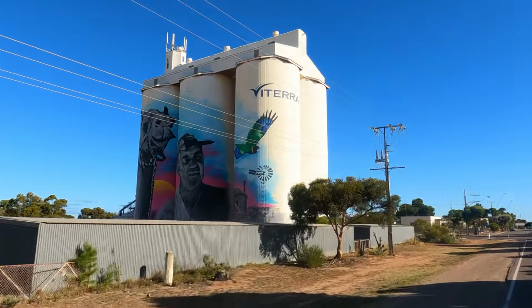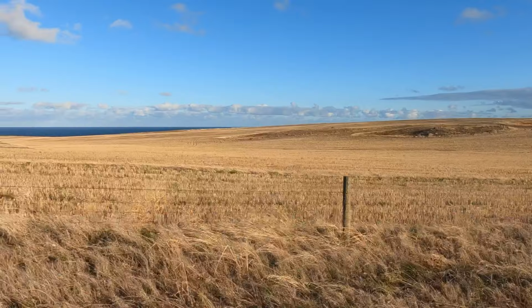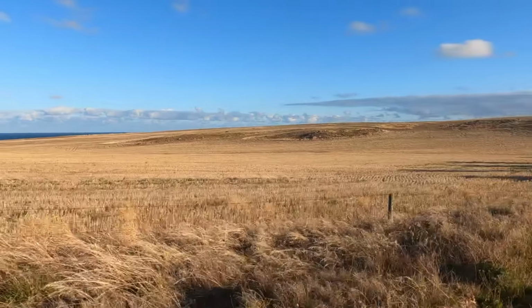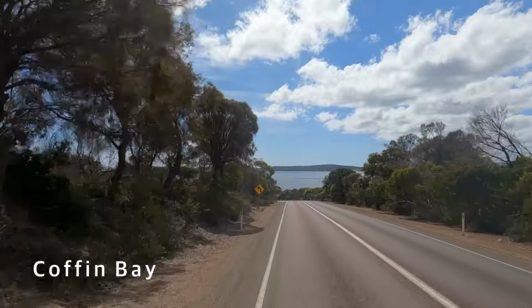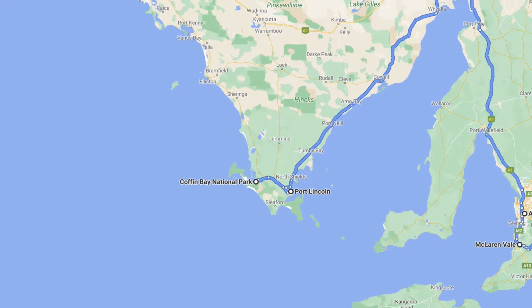Later that day, we reached the Eyre Peninsula, making a few stops along the way to Port Lincoln. We spent the morning there before heading across to Coffin Bay, home of some of Australia's best oysters, and our spot for the weekend, Coffin Bay National Park.